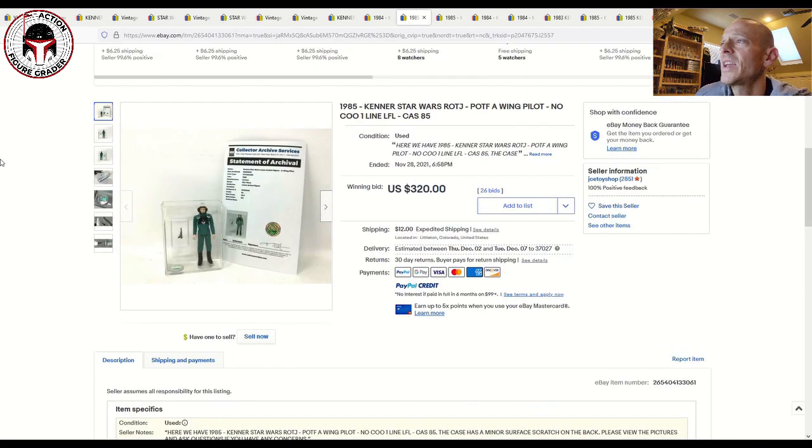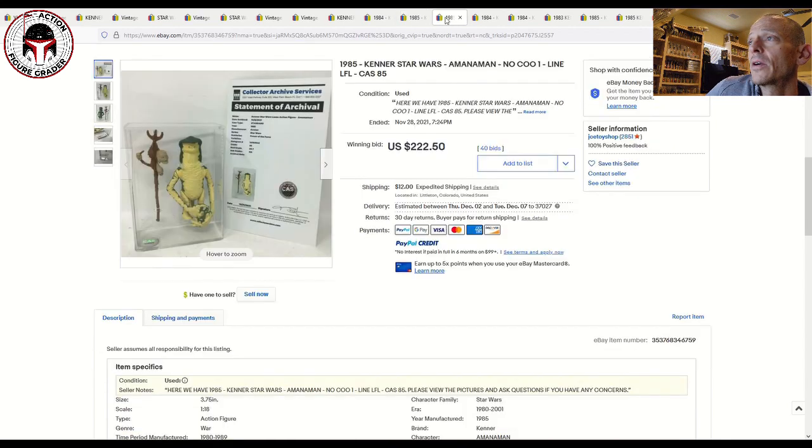Here is a CAS 85 A-Wing pilot, also from the same seller. $320 took that home plus shipping. So, the A-Wing pilot just continues to go up. I've seen that price for ungraded examples. So, again, I thought that was pretty fair.